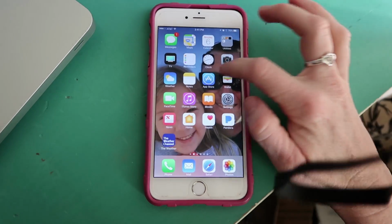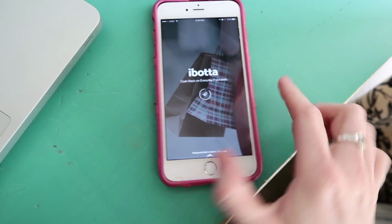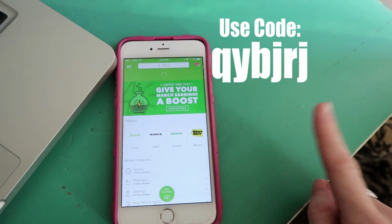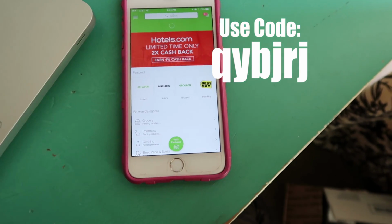It's so simple. Let me just show you real quick. What you're gonna do is you just go to IBOTTA, which is right here. And if you are brand new to IBOTTA, make sure and use this code right here. When you sign up, you will be able to get an additional $10 rebate right away after you claim your first rebate. So it's so simple.